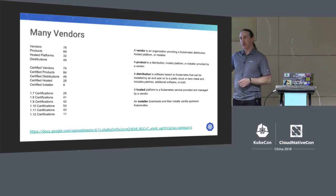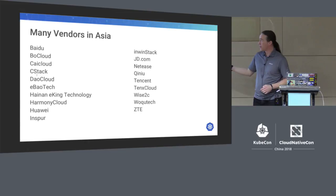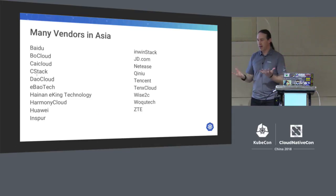But if there's 80 of us, if we could come together as a team, what we could accomplish is very large. And then just to highlight the vendors here, some of the vendors here in Asia, there's at least 20. And again, that by itself is a huge team of potential engineers. If there's one engineer at each company doing this, or maybe there's 2 or 3, it could be 40 or 60 engineers. Surely we could invent something really cool and good that makes Kubernetes wonderful for users together.